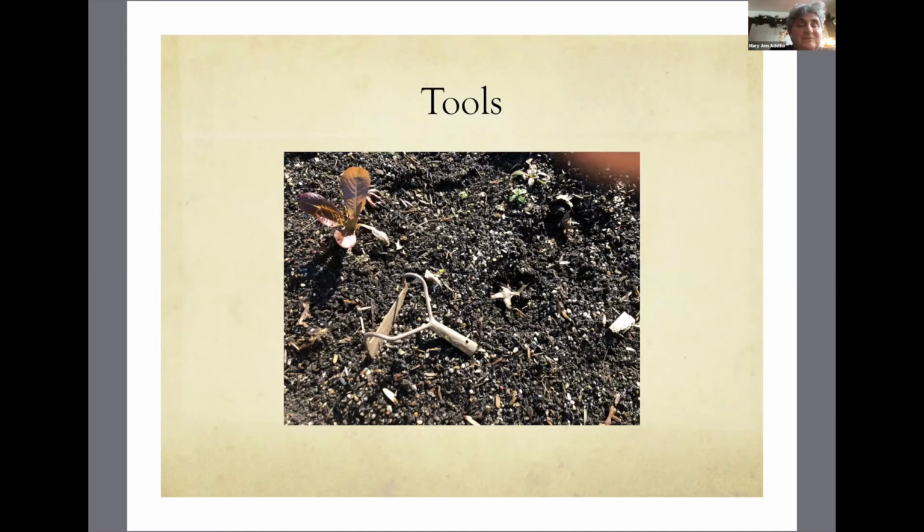This is one of my favorite tools. It's a spade that had a long wooden handle once upon a time. The handle broke off. I thought I would fix it, but I never did. But I like it so much, I continue to use it. I hold on to it. I get through weeding a container very quickly. It's easy to maneuver for me.